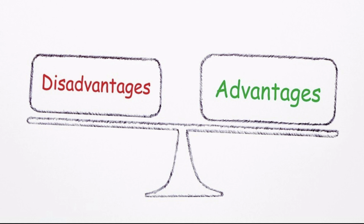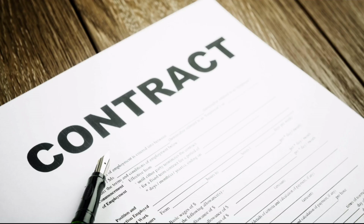Additional tax advantages for the seller is another potential benefit. However, it's important to review your tax situation with a professional to determine the specifics, especially if you're new to these types of deals. Well, then let's talk about some of the contract terms.